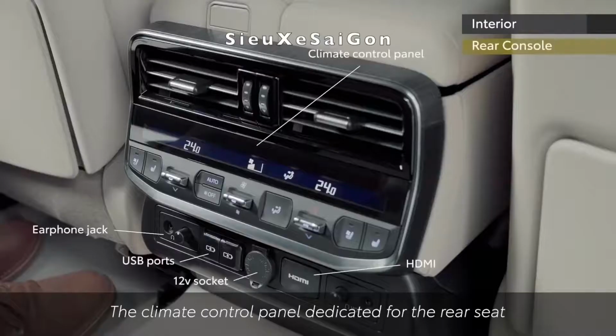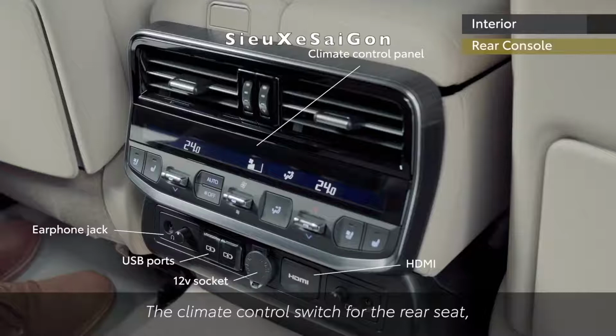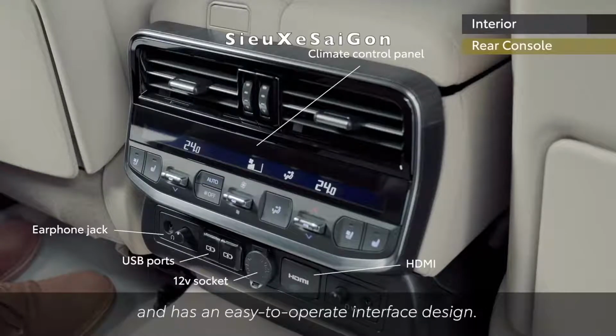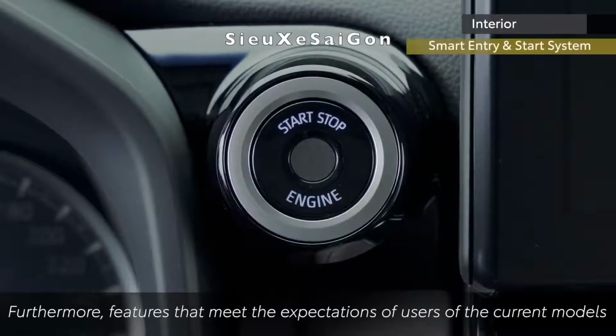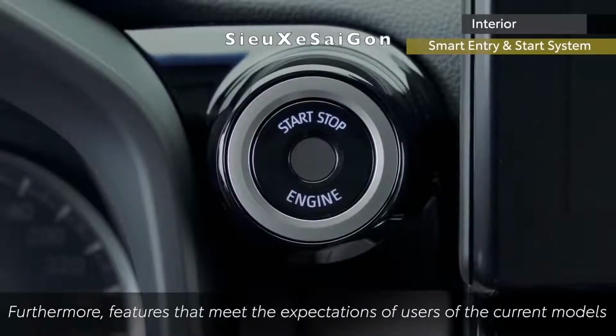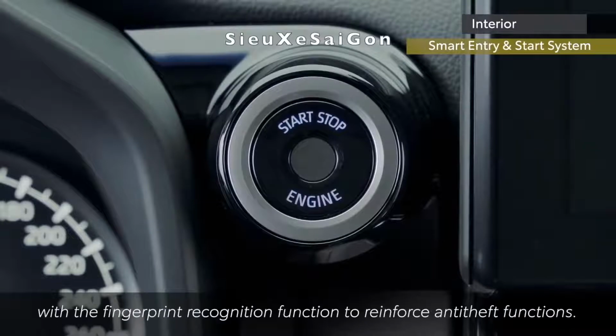The climate control panel dedicated for the rear seat is equipped at the rear of the center console. The climate control switch for the rear seat, similarly to that of the front seat, is simply laid out and has an easy-to-operate interface design. Furthermore, features that meet the expectations of users of the current models have been improved, including start switches fitted with the fingerprint recognition function to reinforce anti-theft functions.